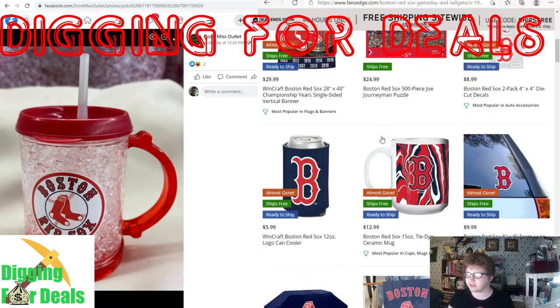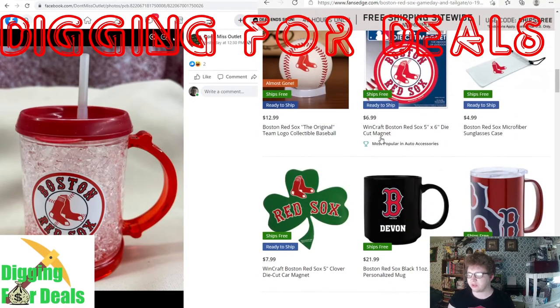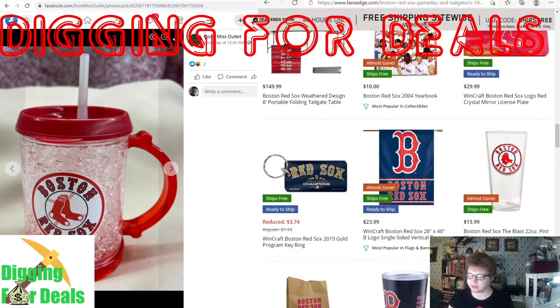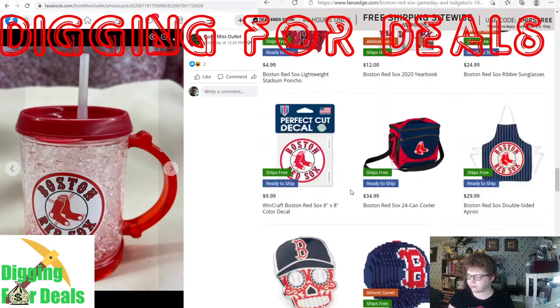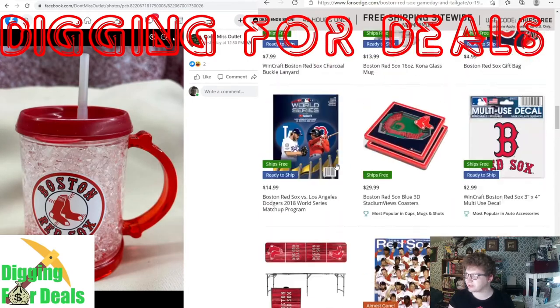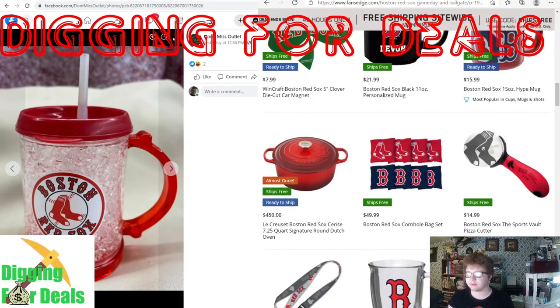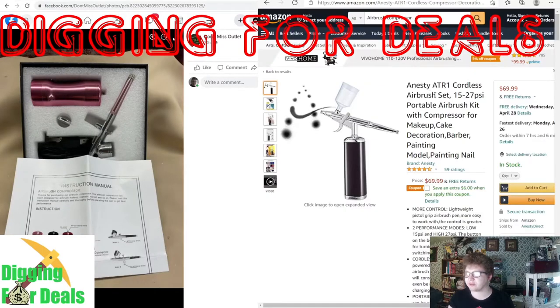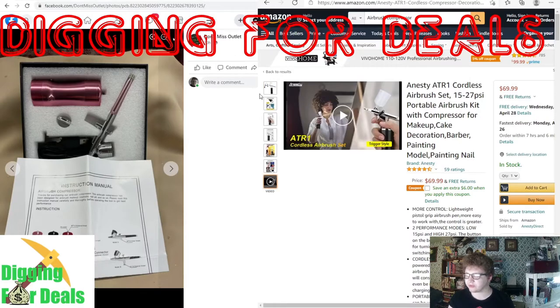I couldn't find the exact one of this, but looks like 15 to 20 bucks for the Red Sox cup. Maybe it's a thermos. I'm not entirely sure, but to me that looks like a cup. Here is a cordless airbrush. Comes in three different colors at $70.